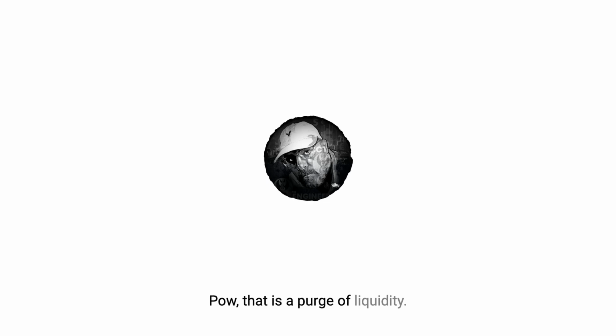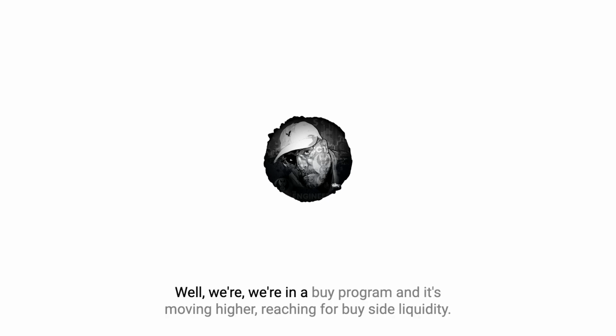That is a purge of liquidity. Stop calling it a liquidity grab. That pisses me off. It's not what it is. It's a purge of liquidity. So order flow, we're looking at how those candles support one another and how, if there's any retracement, it's only going to retrace down to the nearest fair value gap below price. Well, we're in a buy program and it's moving higher, reaching for buy side liquidity. Every down close candle will support price.